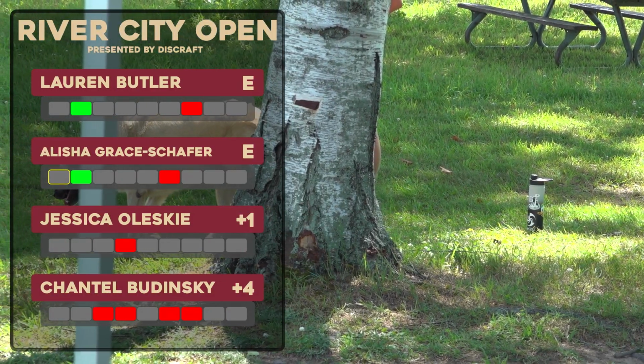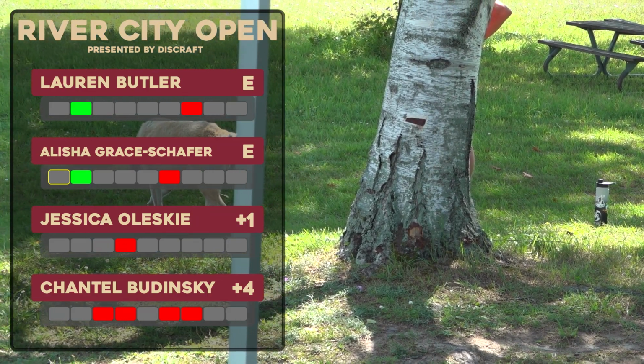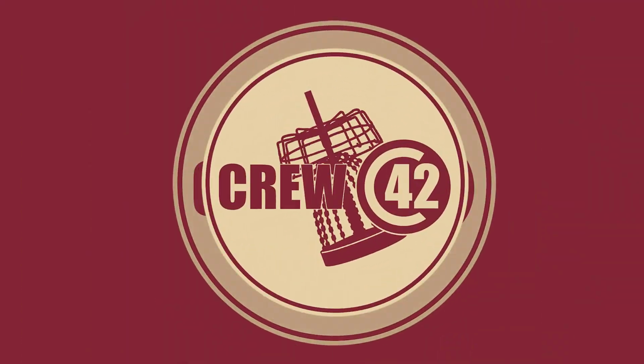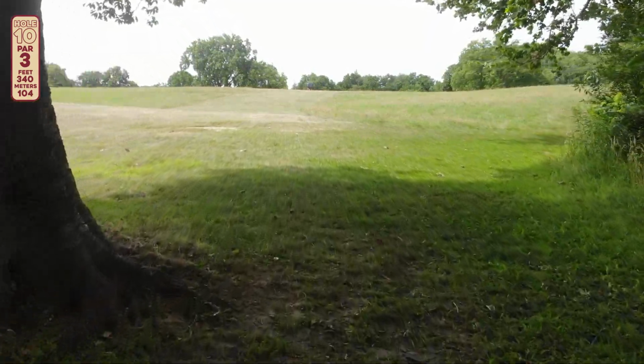All right, and so far pretty even pars for everyone. The front half is definitely more scoreable, but we'll see how this back nine plays. I would say they're more open holes, but they're more technically challenging. Yes, very definitely. Long holes.